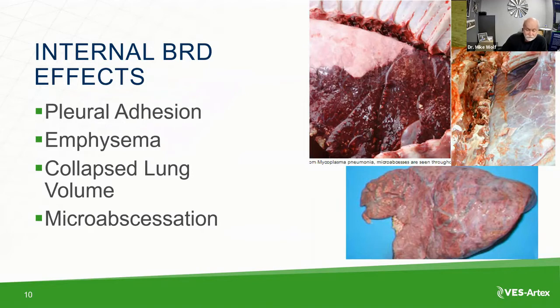And in this example here in the upper right corner, that's a pleural adhesion where the lung from inflammation has actually attached itself to the body wall, and that's going to inhibit how easily that lung can expand and contract. And if you know anybody that's ever had pleurisy, it is a very painful sort of condition to have. And so again, these are impacts that are kind of unseen to us that are going on inside that calf.